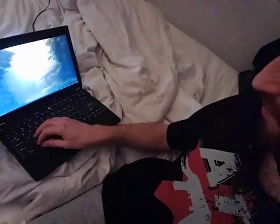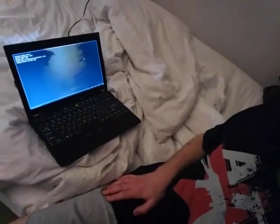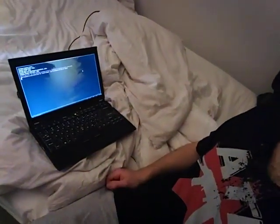What else is good about my computer? I can open up all sorts of programs. For example, here's my Newsboat keybind. This will open up Newsboat. Newsboat is what I use instead of YouTube. So I can now have all of my YouTube videos here on Newsboat, and I can open them up all with keybinds. Do you see?